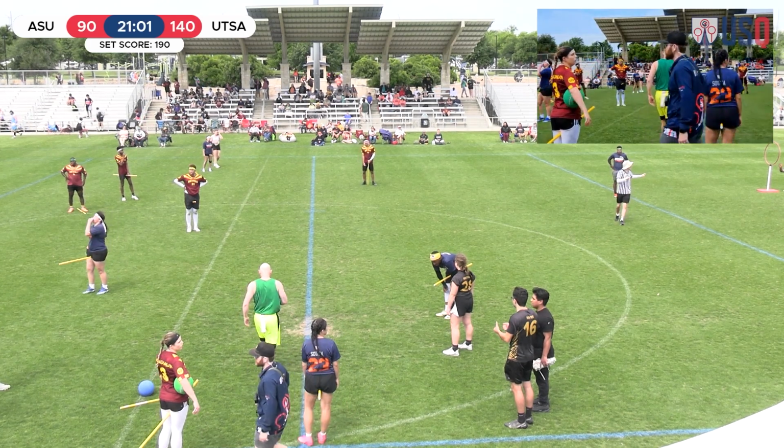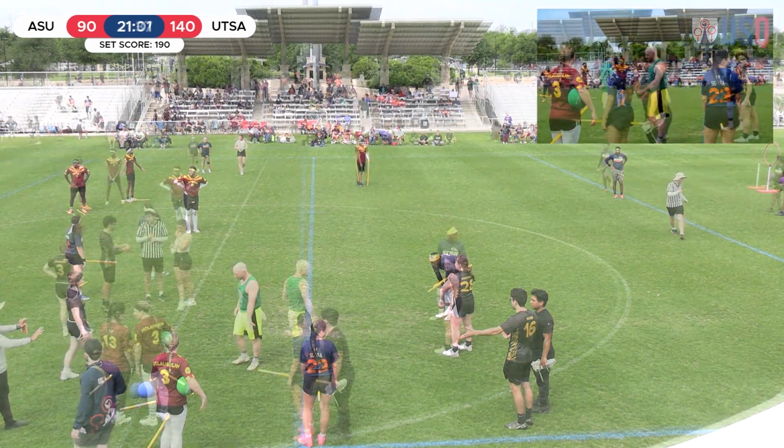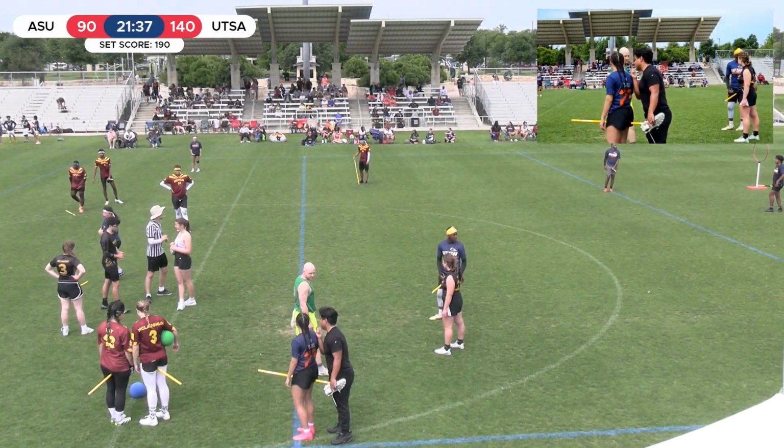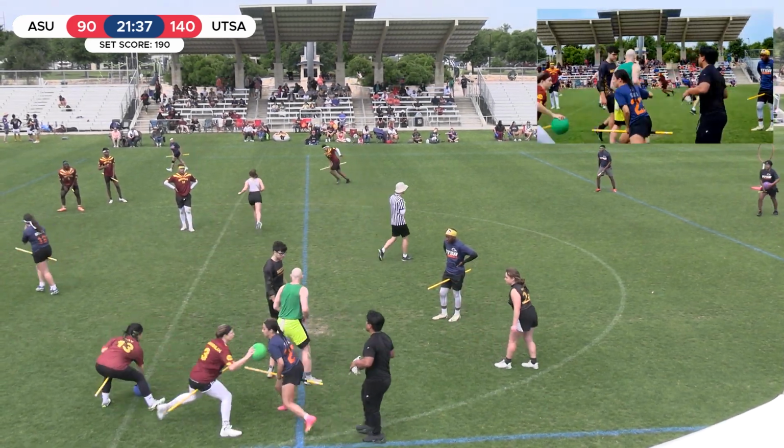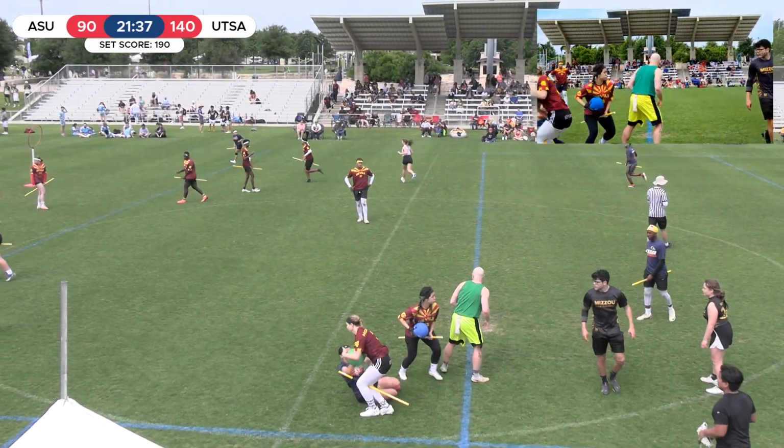Now there's going to be a stoppage for an injury sub. Elena Sosa in with the black headband for UTSA. So we're going to get this one underway again. Good catch there from Sosa.